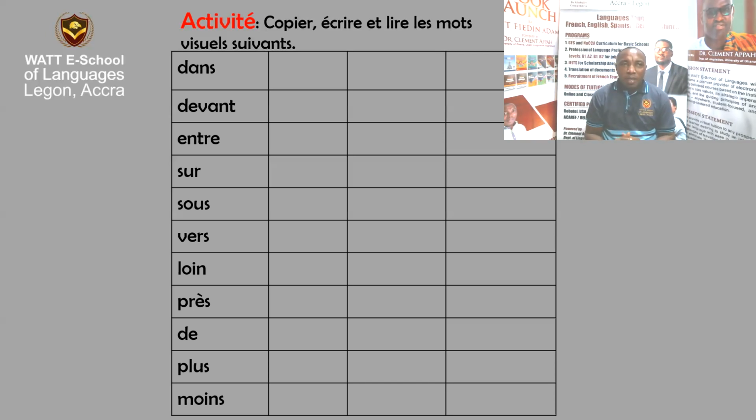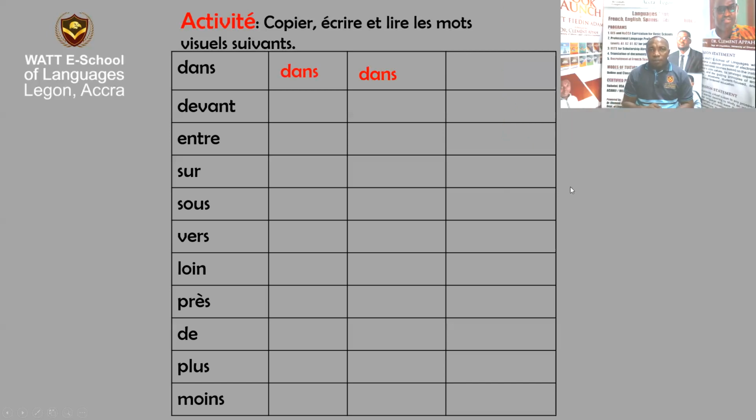We are going to write them in the boxes below. Kindly pick up your book and your pencil and go to page 19 of French Literacy and Numeracy Skills. This is the book. Go to page 19 and let's quickly write the prepositions in the boxes. So the first one is done. You write down in your book. The second one is also done as well. So you copy the same words to the end. You go to the next one.